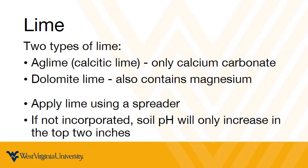There are two different types of lime that we use in agriculture: AgLime, which is composed of only calcium carbonate, and dolomite lime, which also contains magnesium in addition to the calcium carbonate. And this is where it gets a little tricky. Soils like a particular ratio of their calcium to magnesium. So if your soil has adequate magnesium levels, the dolomite lime is probably not for you. You're going to want to lean more towards the AgLime to raise your soil pH. And again, your county extension agent can help you make that decision based on your soil test results.